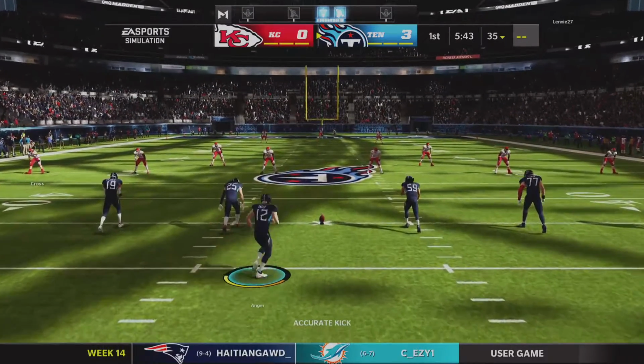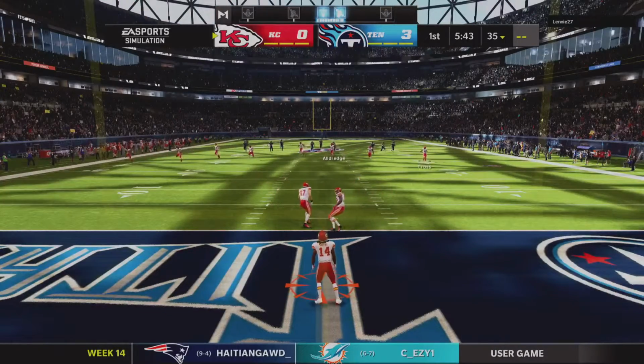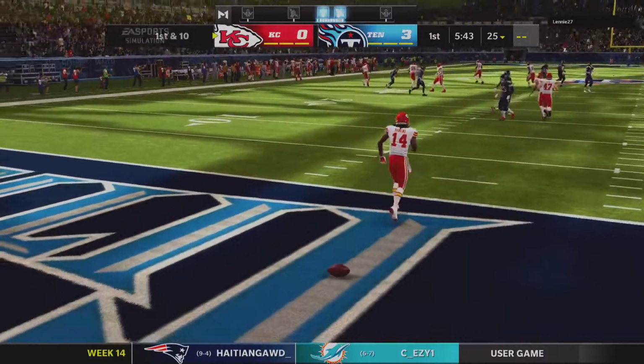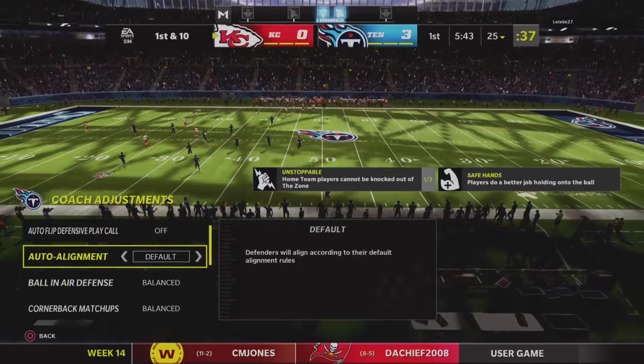Is the kickoff unit as they run up and send this one away. And there will not be a return here. It's a touchback, and it'll come out to the 25-yard line.